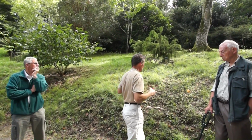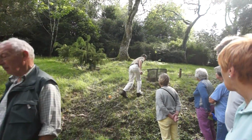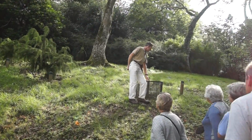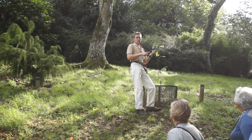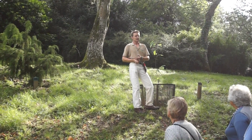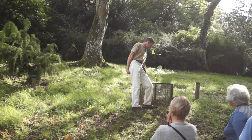I was just really going to talk about some of the techniques for planting and protection of plants. You'll see these cages that we put around the plants and the trees in this area. It's just to give them a little bit of protection from machinery, for one. We don't have a great problem obviously with rabbits in the garden. We do have squirrels, which these act as a bit of a deterrent.